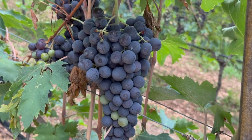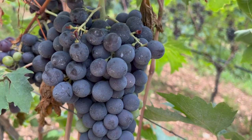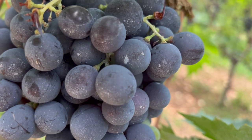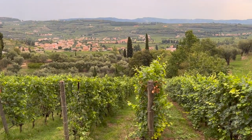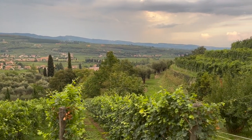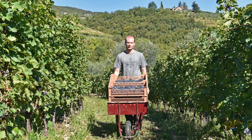Like all of Ugolini's vineyards, the grapes are hand-harvested and hand-selected at the perfect moment of maturity at a very low 60 quintals per hectare, which is half of the legal amount allowed to ensure the highest grape quality possible. They're then placed in crates and transported back to the cellar.